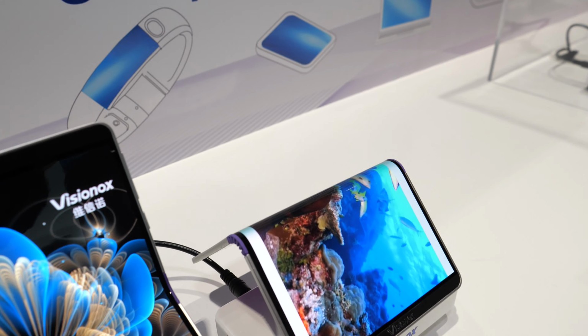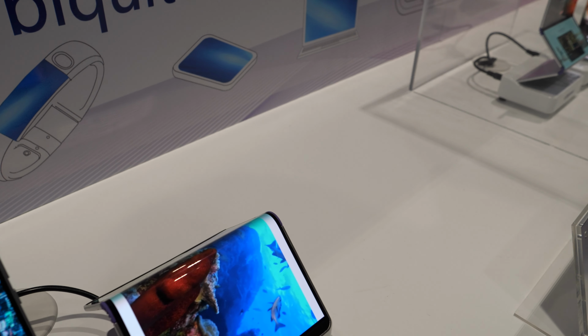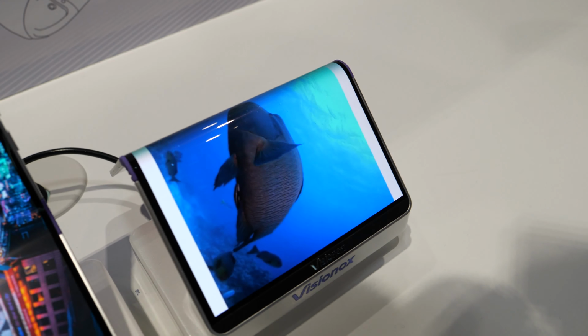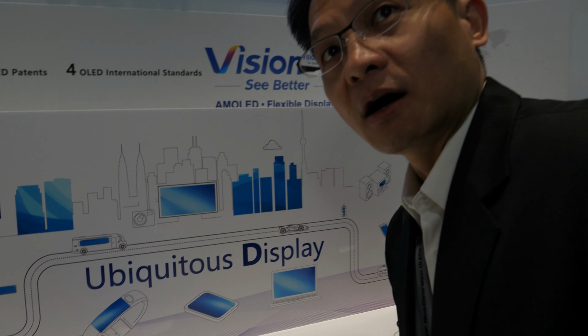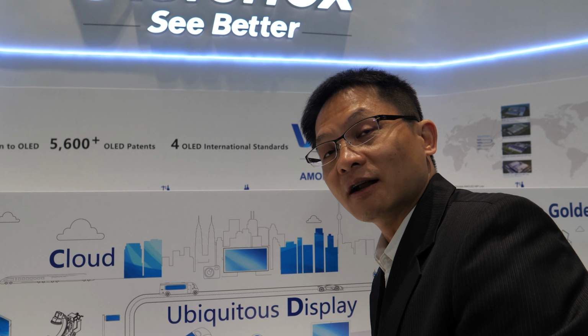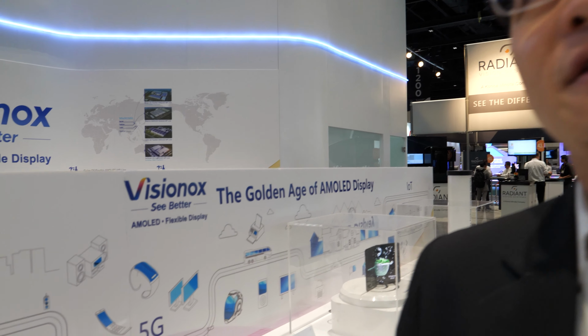Currently, it's only ready for the market. When it comes to mass production, we will announce it. But right now, it's still under preparation. Later this year, maybe? All of these two are still under preparation. It's still not launched yet. It's only to show what technology we have right now.